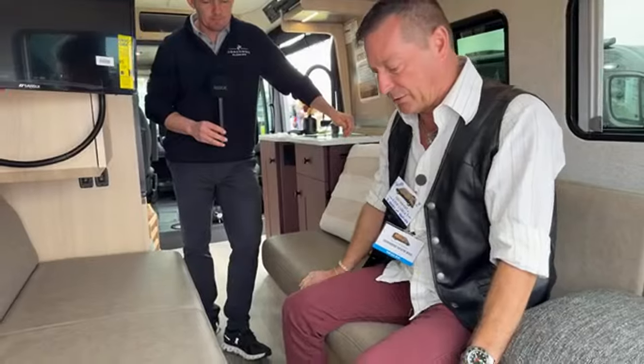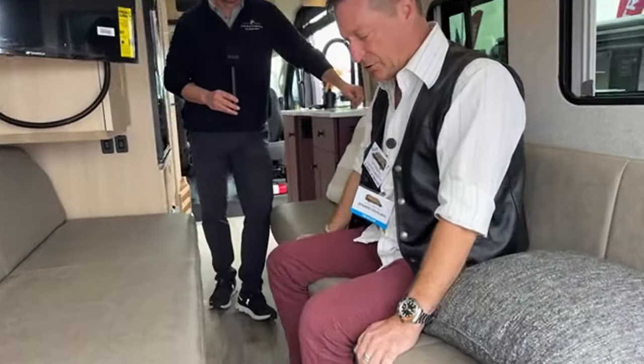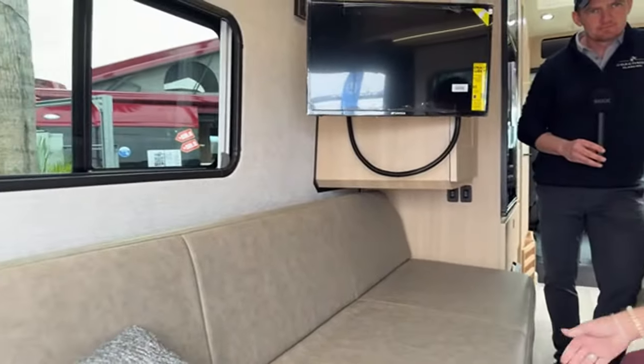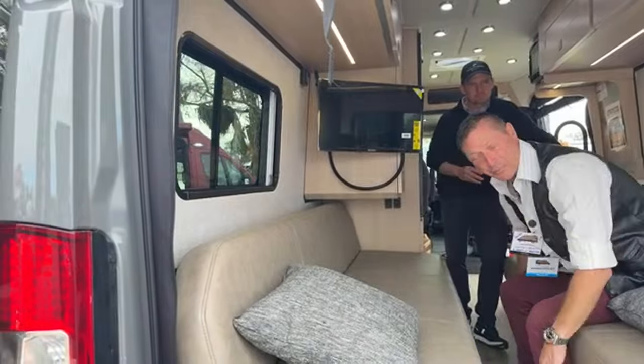2 twin beds, your feet dangle. Oh, yes. So that's really kind of annoying. This one, my feet don't dangle. Then we got drawers underneath, Scott. Drawers underneath. We got 2 on this side, 2 on this side. So the cushions don't come up. So the storage is under the bed via the cabinets, drawers, right?